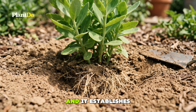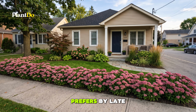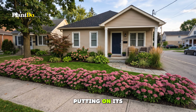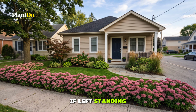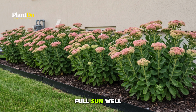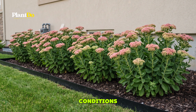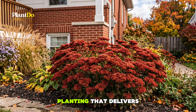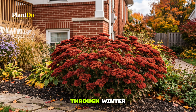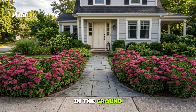Plant it in July and it establishes its roots during the warm, dry months it prefers. By late summer, it will be putting on its showy blooms, which can even provide winter interest if left standing in the garden. Full sun, well-drained soil. It genuinely performs better in lean conditions than in rich, amended beds. For a July planting that delivers value from late summer through winter, Autumn Joy is one of the most reliable plants you can put in the ground.